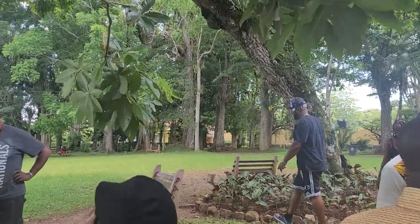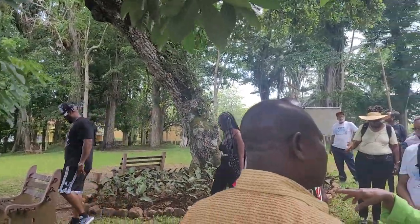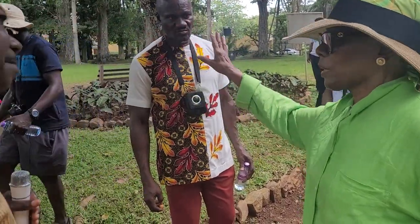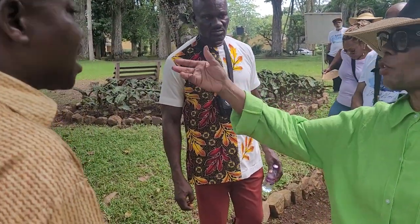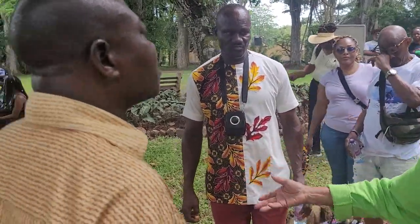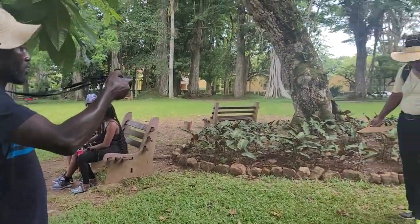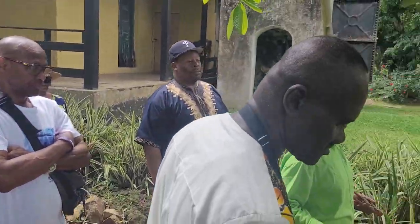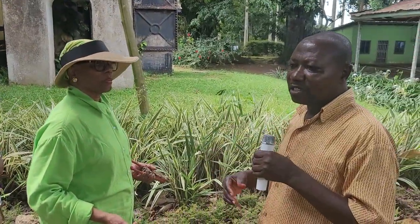So, these shea nut trees, because they're indigenous, they're everywhere. People can just plant it, harvest it, and make their own butter. But we have them a lot in the northern part of Ghana, where they've taken it as their normal work over there. Okay, so let me explain this.